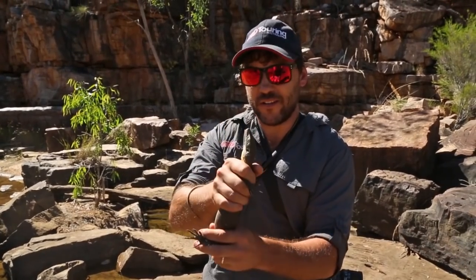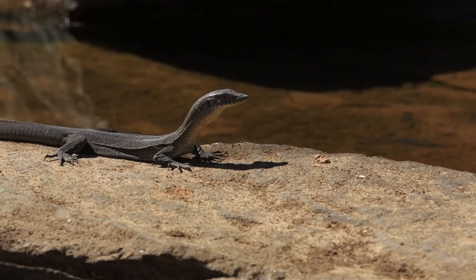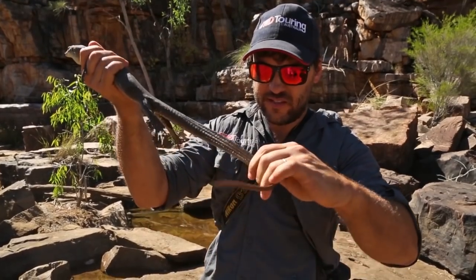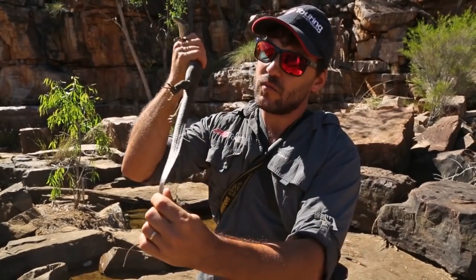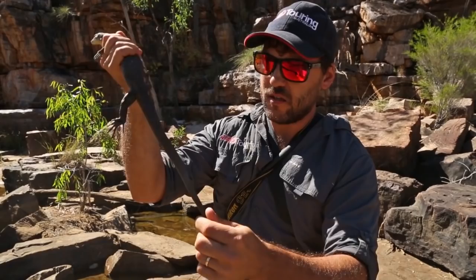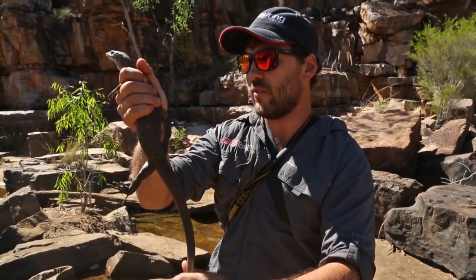Caught us a little water monitor here at Mount Elizabeth. These guys, you can tell they've evolved from the sort of land-based goannas with that tail. It's got that ridge line across the top that turns it into a bit of a fin. So these guys can swim underwater, hold their breath for a while.